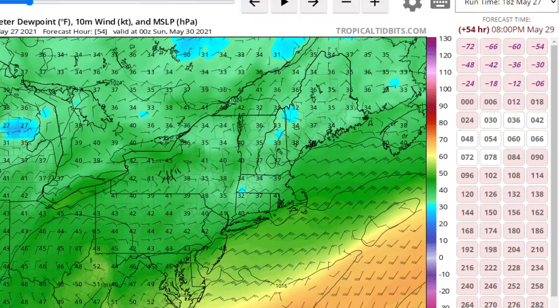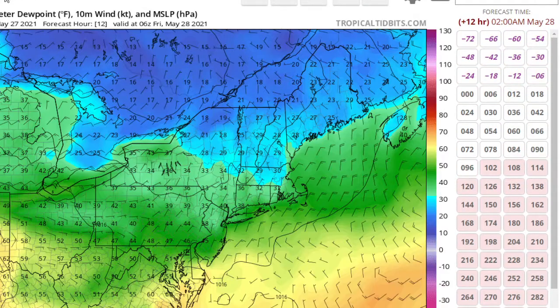Let's look at the dew points now. Just to show you, this also shows the wind too.